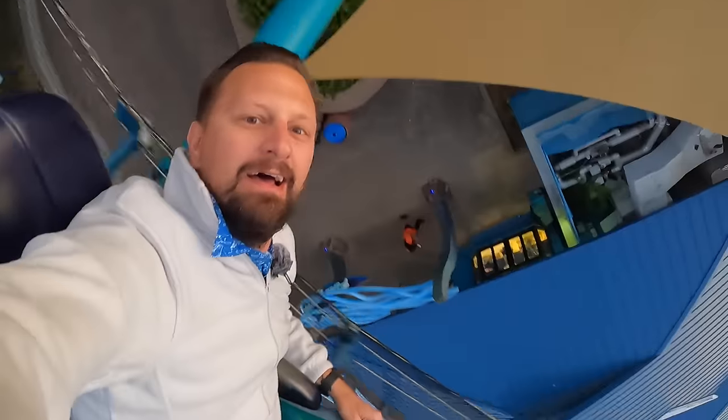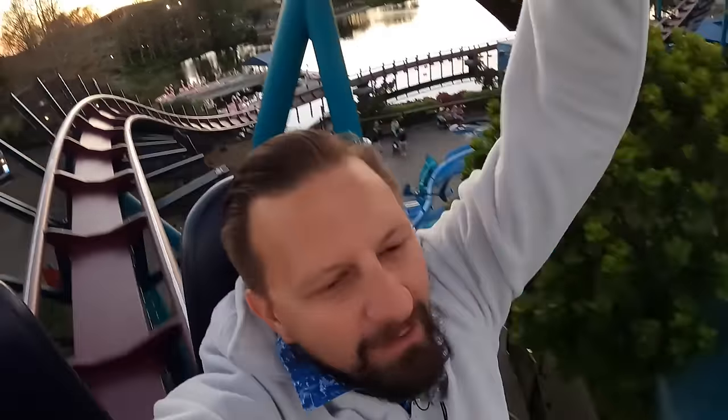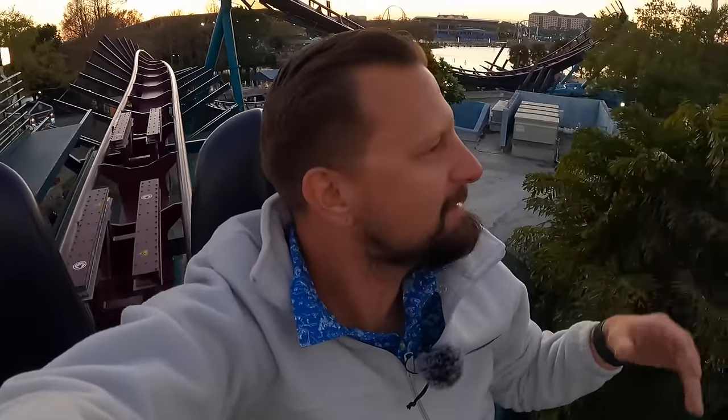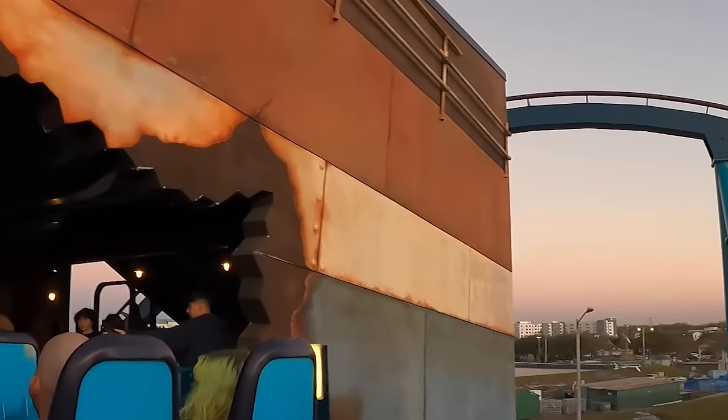And then this one. Oh, I love it. I love this ride. Oh, I felt like I didn't touch that. So close. You can see there's a little bit of construction happening over here. They're building an on-site hotel over there.